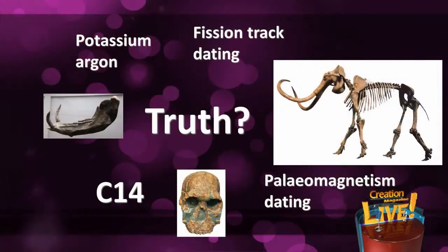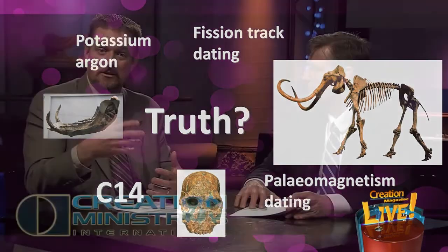For example, the carbon-14 method doesn't account for the disruption of carbon balance during the flood some 4,500 years ago. The uranium methods don't make correct assumptions about the initial conditions of the samples or about the effects of changing environmental conditions throughout time. The luminescence dates have the same problem. It just goes on and on.